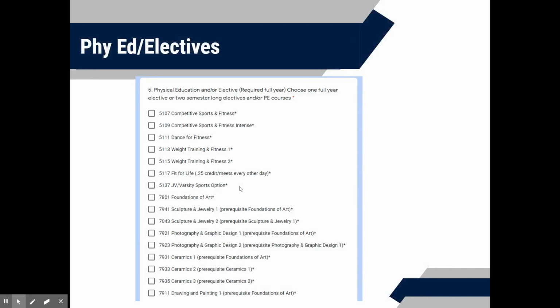Okay, Phi Ed next year, you will have the choice to take your JV or varsity sport next year for a Phi Ed credit. But also, if you want to get a Phi Ed done, you could choose from any one of these 5 or 6 options. Okay, so you could take both the JV varsity sport option and a Phi Ed, or save one for senior year. Okay, so there will be more paperwork to come on the JV varsity sports option.